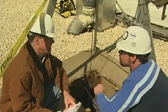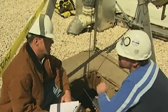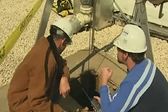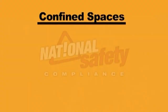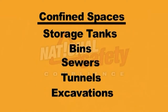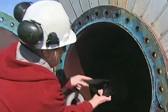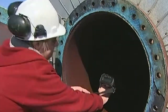Confined or enclosed space means any space having limited means of egress and is subject to the accumulation of toxic or flammable contaminants or has an oxygen-deficient atmosphere. Examples of confined spaces are storage tanks, bins, sewers, tunnels, and excavations. Many confined spaces are covered by OSHA as a permitted confined space. The permit is issued after rigorous testing of the confined space per OSHA guidelines.